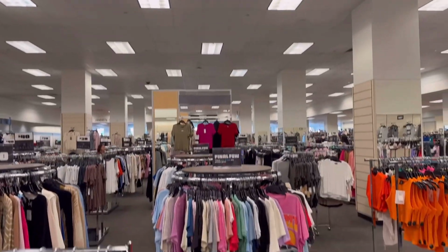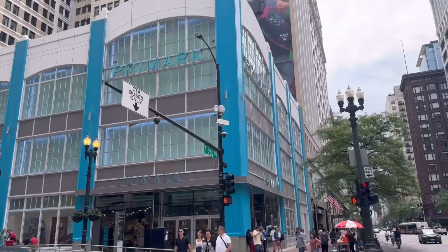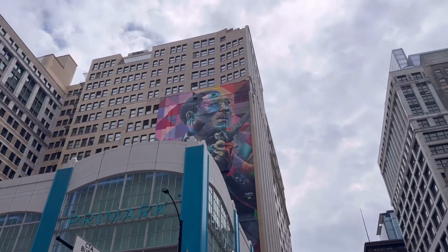These blue Superstars were definitely the best find in Nordstrom, which, to be fair, was not saying very much.